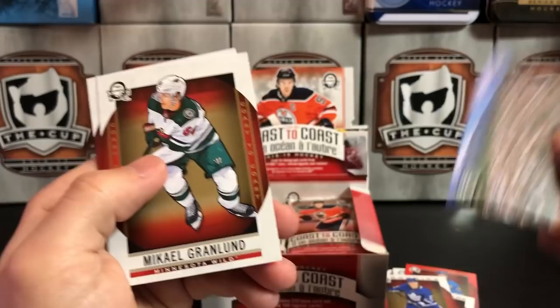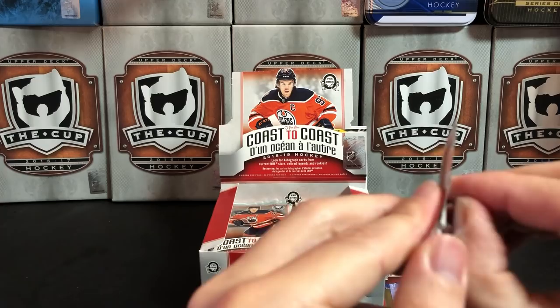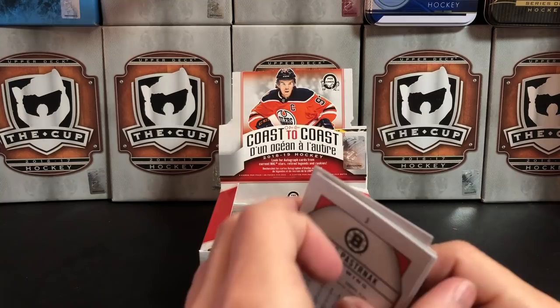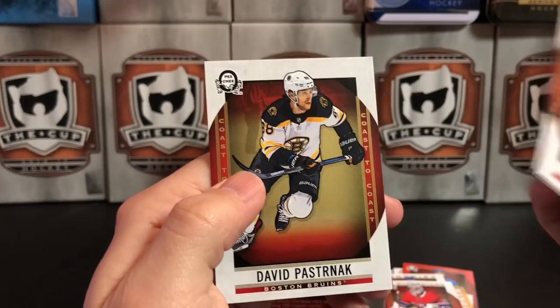Mikhail Granlund, Mikko Rantanen. Kind of like Champs. I don't even remember Champs. Upper Deck produced a set in 2015-16 called Champs, which I kind of liked. Cards were very similar to this with the cardboard back. It had a bunch of weird inserts like fish and stuff. I kind of liked it. Sam Reinhart, John Carlson, superstar Carey Price, Brendan Saad, and David Pastrnak.